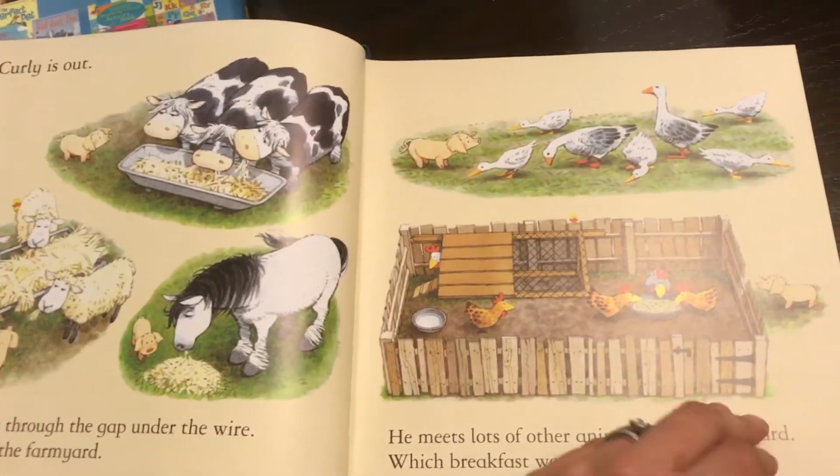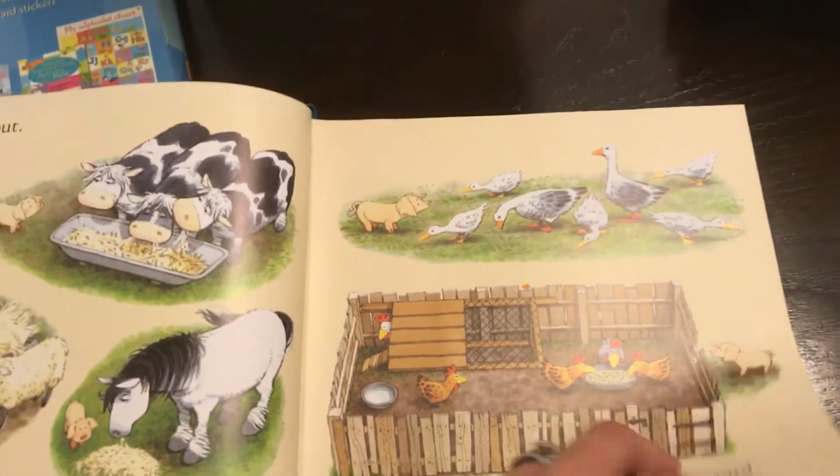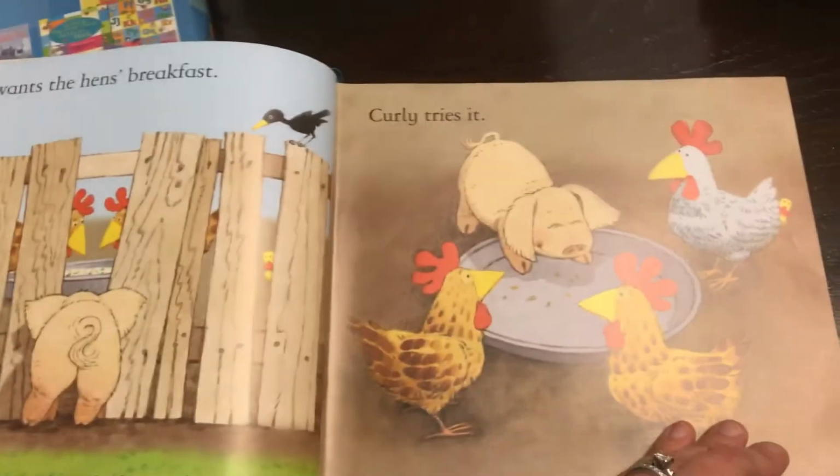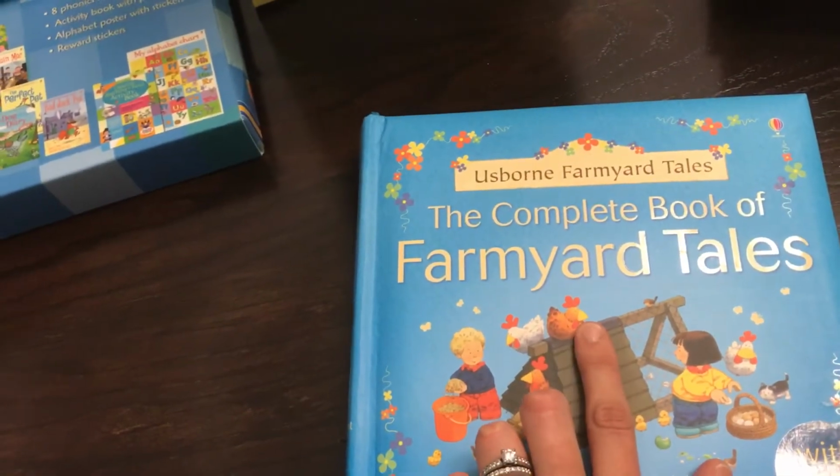The great thing about these is they're also a look and find. Stephen Cartwright hides a little duck on every single page. So the kids like to have a lot of fun finding these things. We have lots of dual readers. This one has a CD.